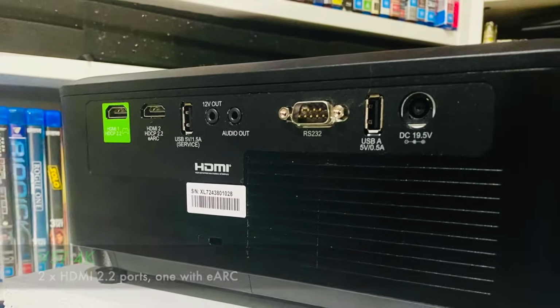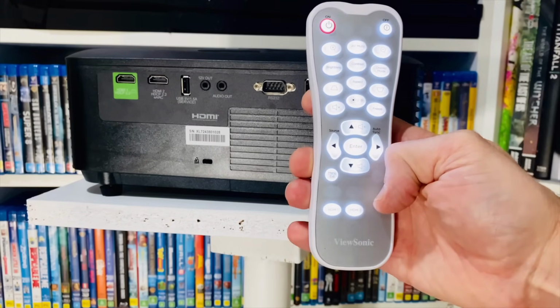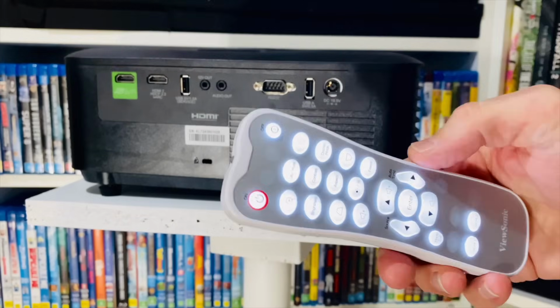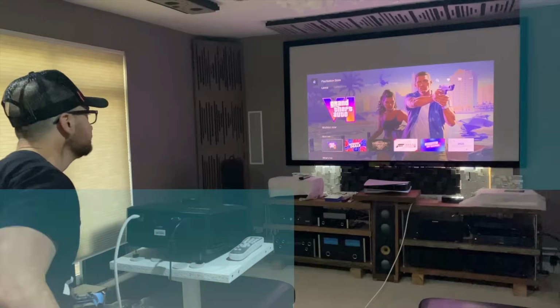And one thing I really like, I know it's a small thing, but I think it's absolutely important to have, it does have a backlit remote. So when you're watching those movies or TV shows in the dark, at least you can grab that remote and the light does come on.